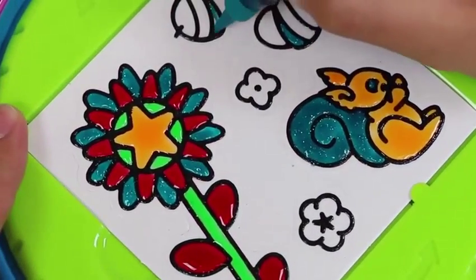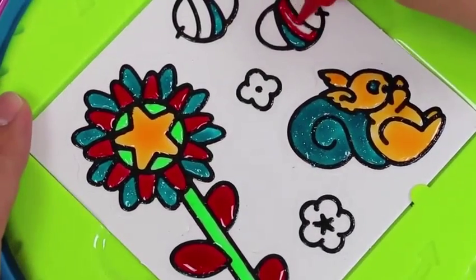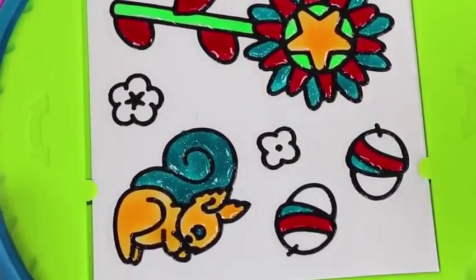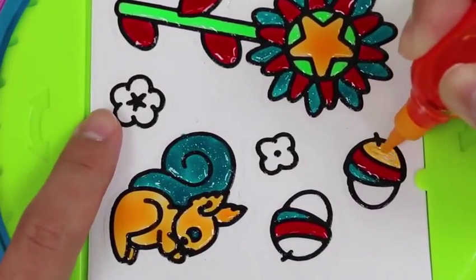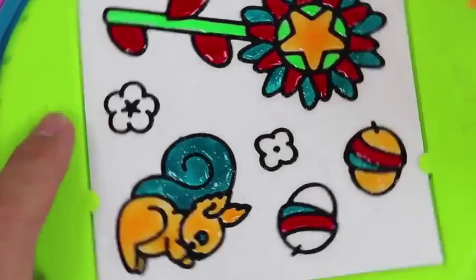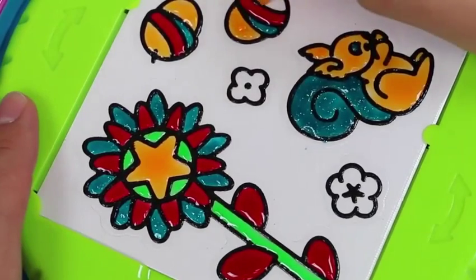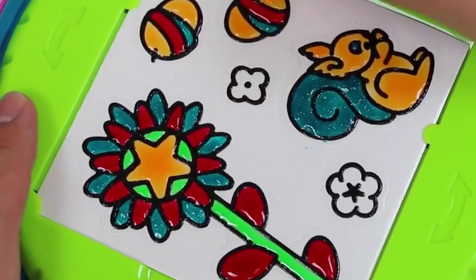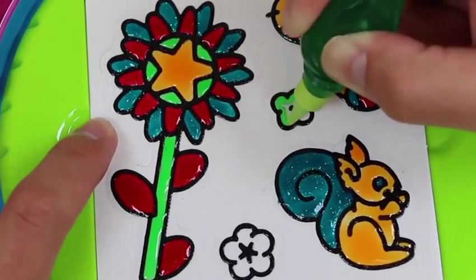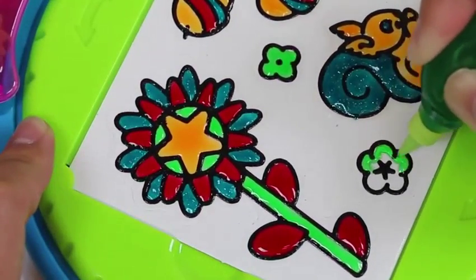I don't have a brown paint, so I'll make some colorful acorns. I don't know why, but these are starting to look like hamburgers to me. What do you guys think? We're almost done, guys. Let me just fill in this small flower with some green. I'll make this green too.